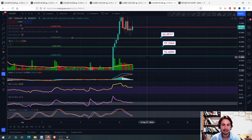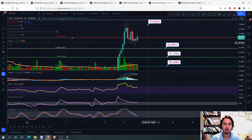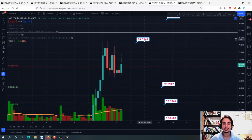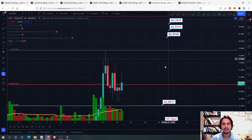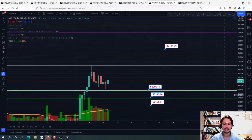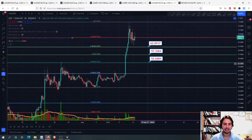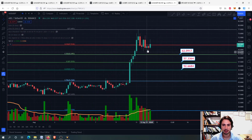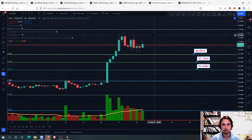I will delete the previous Fibonacci I have drawn from the top to the bottom, and you can see. Now the next question is, can we go even higher? Can we get to the 87? Do we have many chances of going even higher? I would say yes, guys. I would say that we have, because right now it doesn't look like we are going all the way down. Yes, we should be careful a little bit.